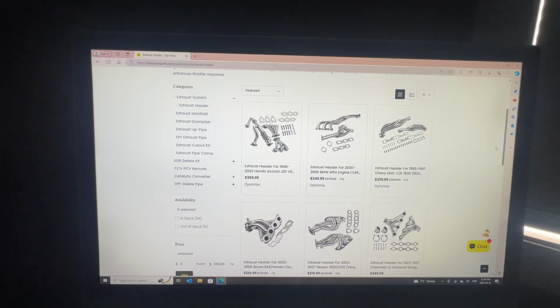And of course, I was looking for square body Chevy stuff. They do not have a set of headers for square body Chevys yet. Dynovox, definitely recommend you do some, especially for big block Chevys, would be nice in really large diameters. So what I settled on was I decided I better stick to what I'm familiar with, what I know, and why they're reaching out to me, which is I like building Chevys.